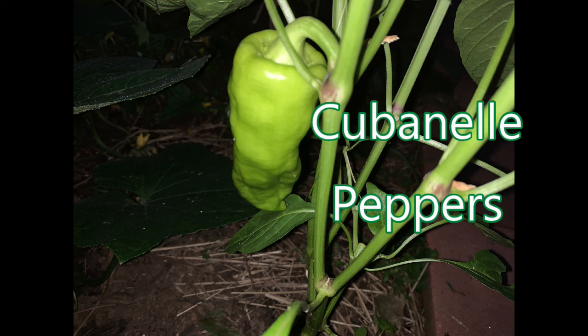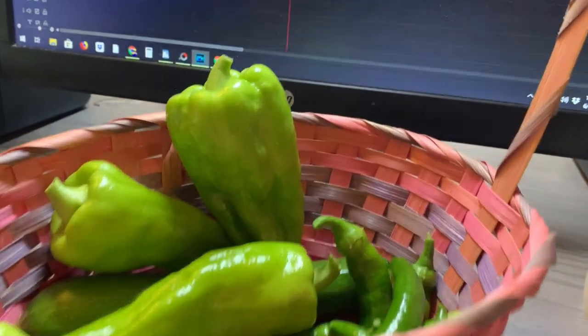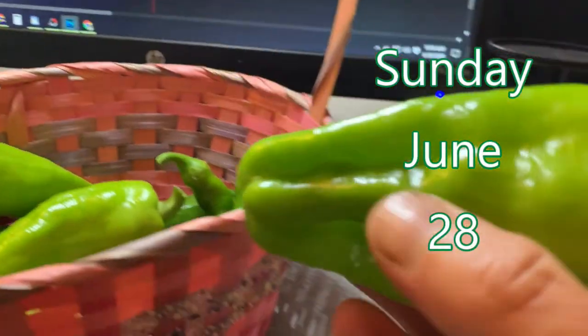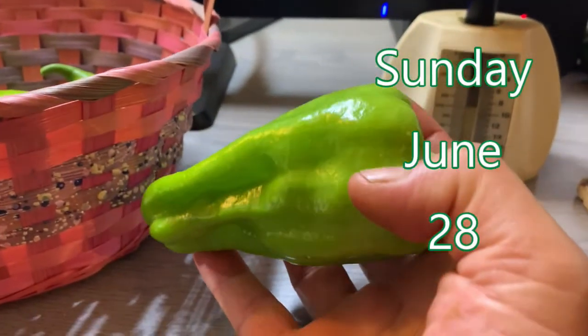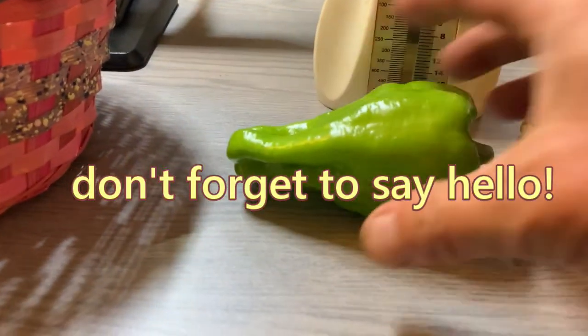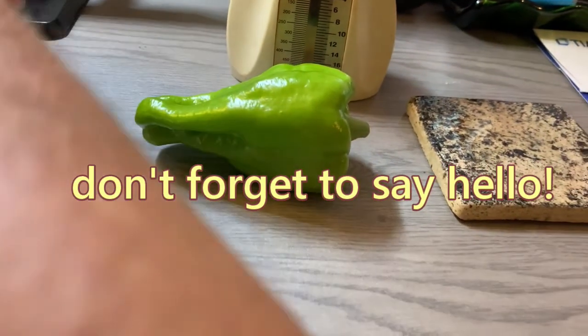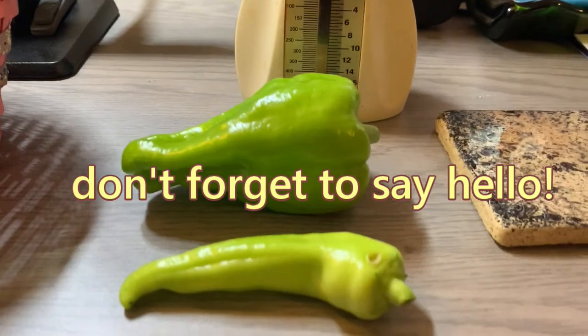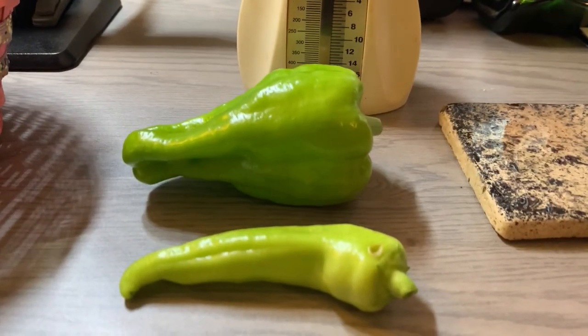But just did a little picking, and I wanted to show you again about this Cubanelles. That video didn't do particularly well, but you see that? Looks like the camera's not focusing. And these aren't the biggest banana peppers. They will get bigger, but there you go. That's why I grow Cubanelles.